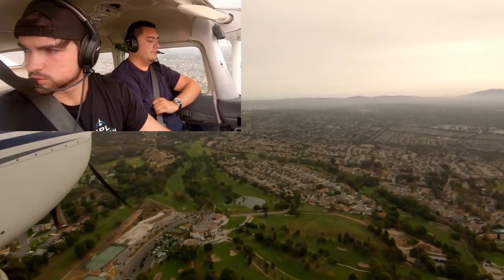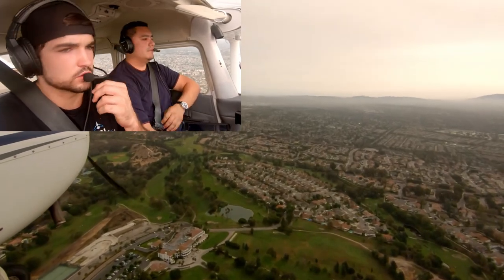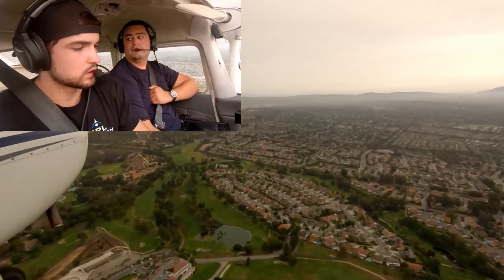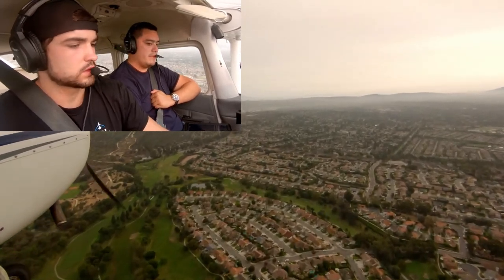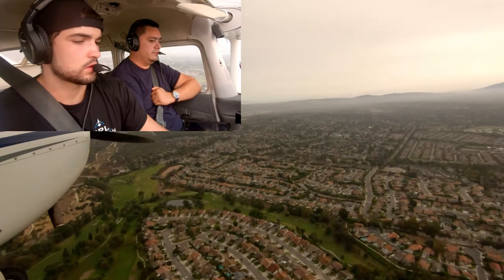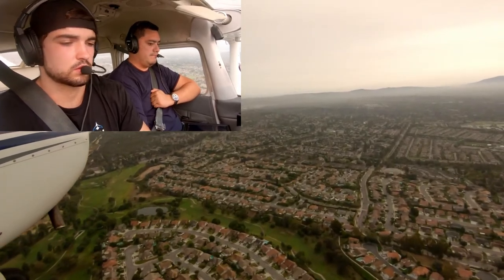Cessna 238, runway 24, cleared to land. 24, cleared to land, 238. Alright. Flaps 10, pull out that power. Flaps are on.